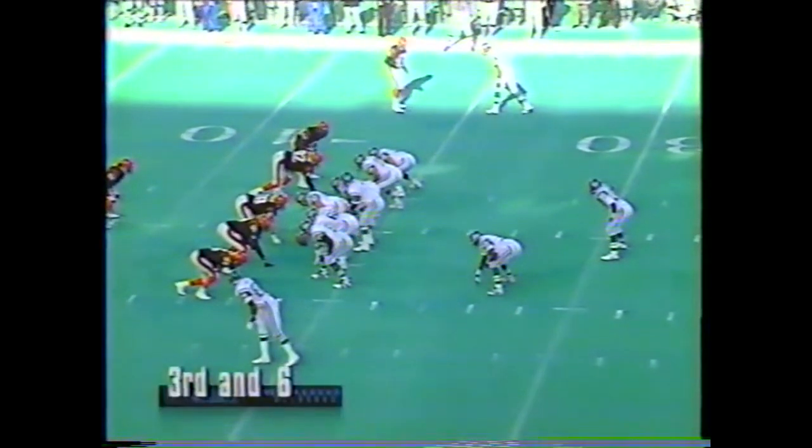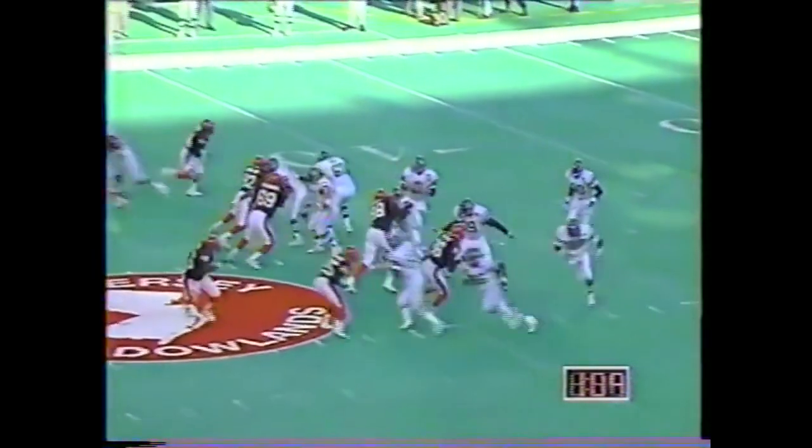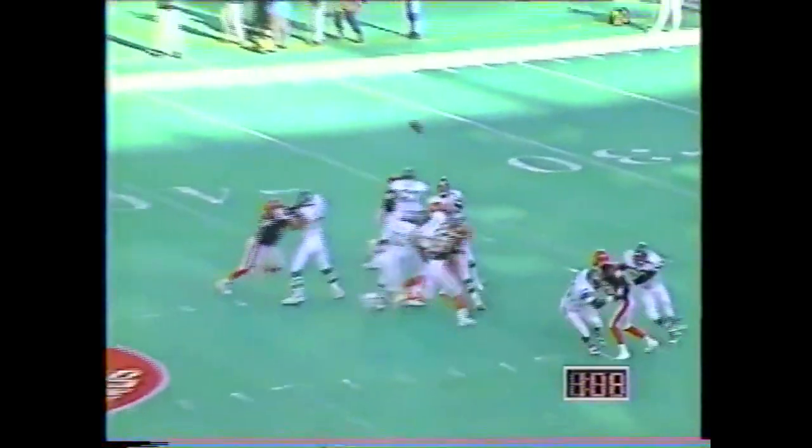And this is 3rd down. If the Bengals hold here, they could have one more opportunity before the half. But the Jets have been extremely successful on 3rd down. More than right at the 50% mark. 4th down. But still, they are above 50%. Say 405 on that last drive.